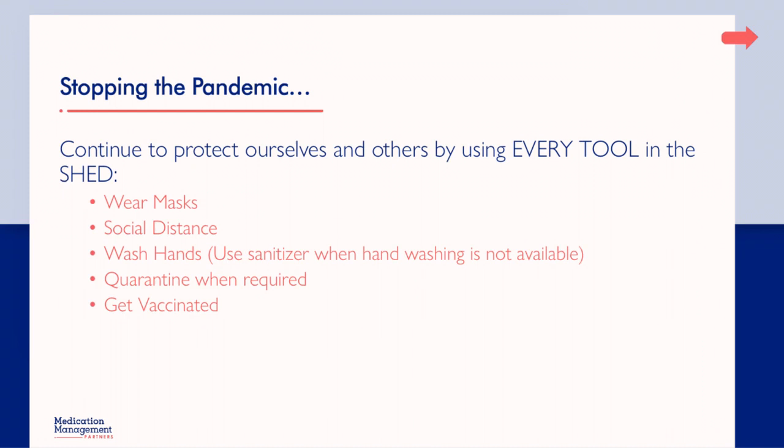Receiving a vaccine is a personal choice. I understand that. And I hope that this educational program has helped you to understand how vaccines work, answer some of your questions, and give you information on what to expect.